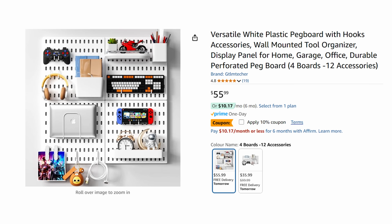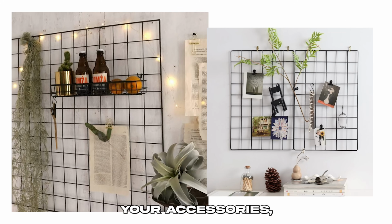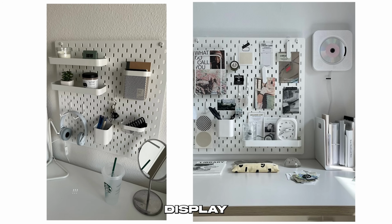You can also use pegboards or wire grid panels. These are super customizable and honestly pretty fun to set up as well. And in my opinion, they're perfect for organizing your accessories, tools, or even curating a nice little wall display that reflects your style. You get both functionality, storage, and personality all in one.